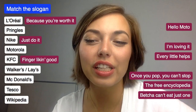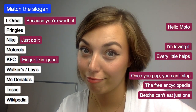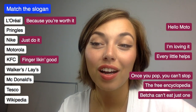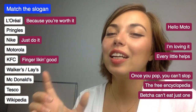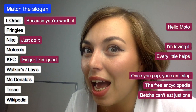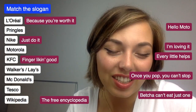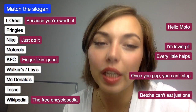So Sheriff, you're saying the free encyclopedia, but for which one? Oh, you were already giving the answer for the previous one? Well, okay, I think this one is pretty obvious anyway. Encyclopedia, Wikipedia, okay, there's the same word in it. All right, so yes, the slogan for Wikipedia is the free encyclopedia.